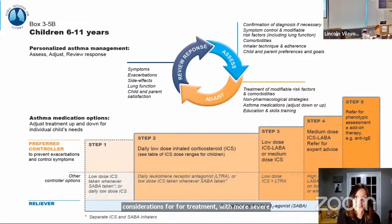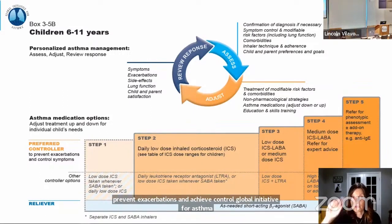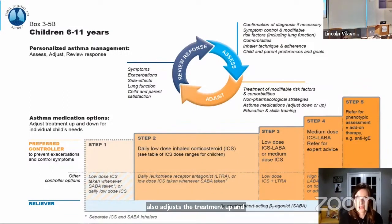And this is age 6 to 11. And you can see here low dose inhaled corticosteroids taken whenever short of breath, or daily low dose inhaled corticosteroid for step 1. And that is to prevent exacerbations and achieve control. And the Global Initiative for Asthma also adjusts the treatment up and down depending on the needs of the child.